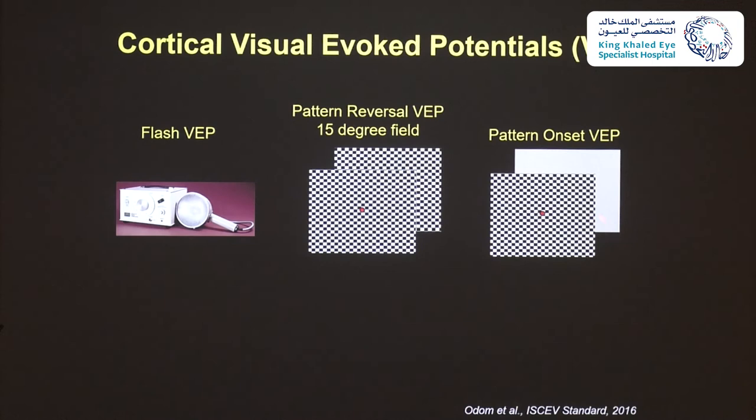But if you use the pattern onset VEP, by the time they try to defocus and refocus again, this change can disclose the response. And you can play with the contrast, and you can play with the checker size to even estimate the visual acuity using VEPs. So it is that powerful if you use it right.